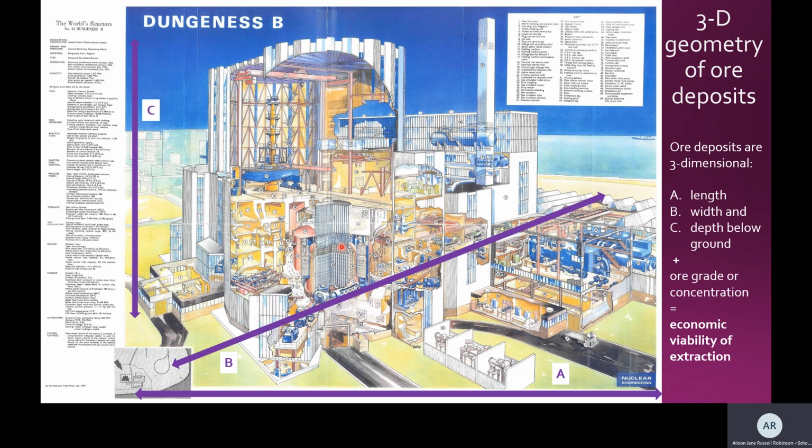If your ore body is incredibly thin and incredibly long, say like a piece of spaghetti, then you could have to excavate a lot of rock that doesn't contain uranium to get that piece of spaghetti out, and so your mine is not going to be that profitable. You're going to have a huge amount of costs. If your ore body was more compact, less spread out, it could be more profitable. So you basically have to link the 3D geometry of an ore deposit to its economic viability.